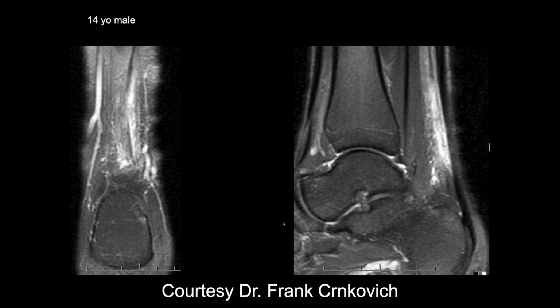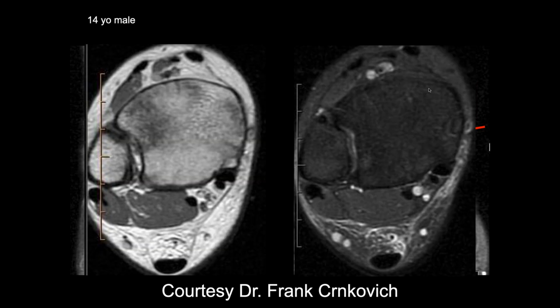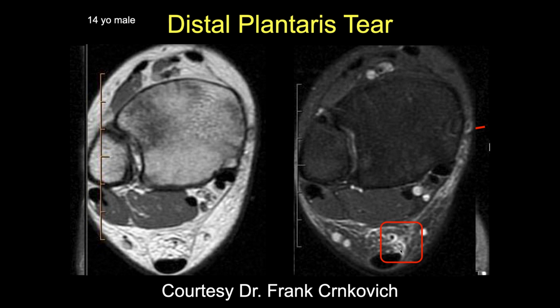Okay, so this is a 14-year-old male. Gosh, there's edema in, is it the soleus muscle? Well, but here's the Achilles, so this is really the pre-Achilles fat padding through here. Okay, so this would be another, like a peritendinitis. The Achilles itself looks okay. It's on the medial side. Okay, medial side. Here you should see a little black structure, which is the plantaris tendon. This was actually a distal tear of the plantaris tendon with hemorrhage into the space around the plantaris tendon.